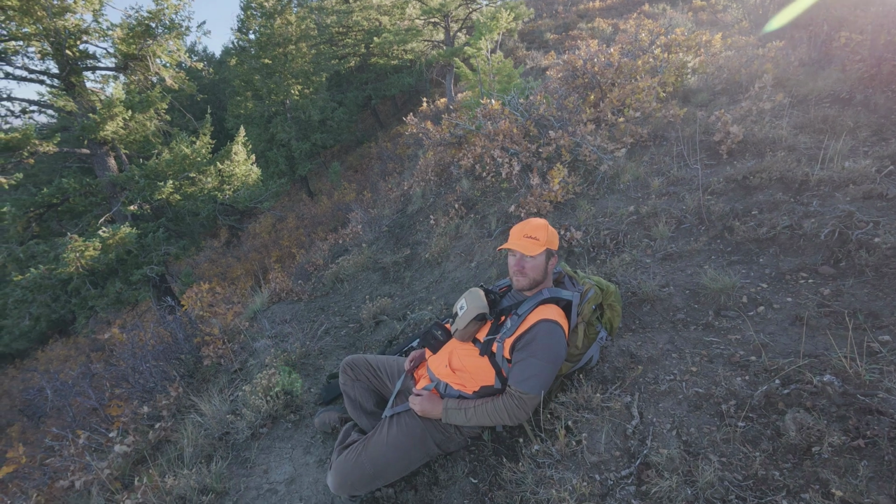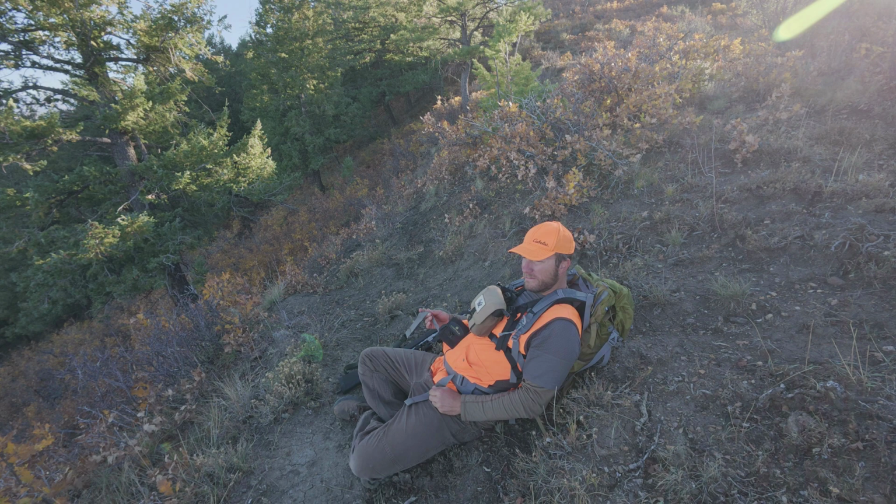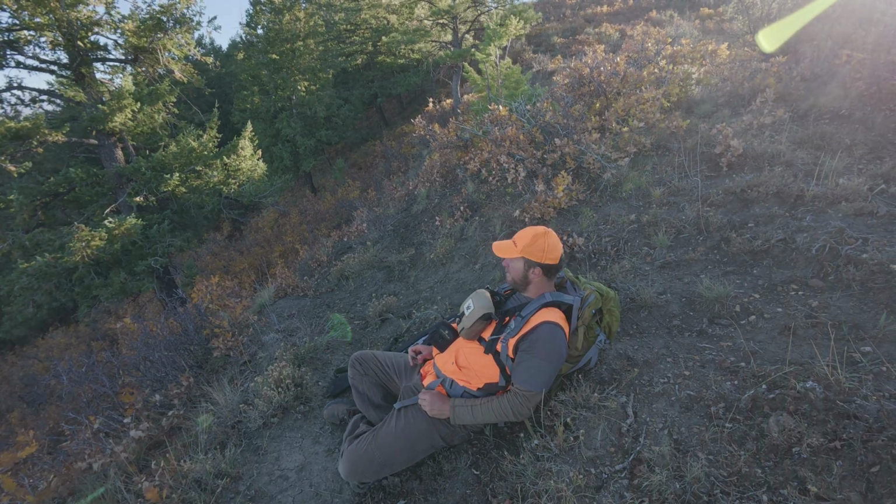Where's the deer at? Do you think they already bedded down for the day? No, I feel like they're probably still moving. Yeah.